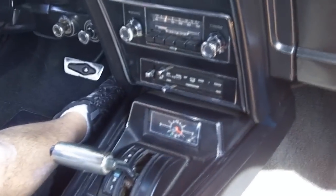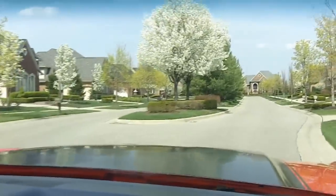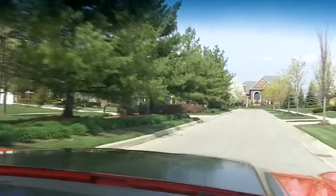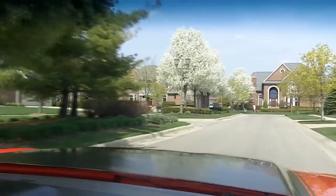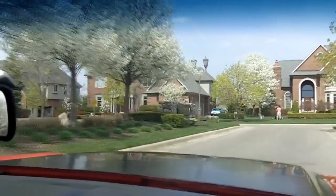This is a true muscle car that has some equipment. It has power steering, power brakes, front disc brakes, air conditioning, automatic. The original radio even works. Got about 70,000 miles on it. The car runs like a top. Beautiful red paint over a nice steel body.